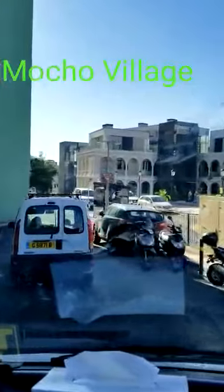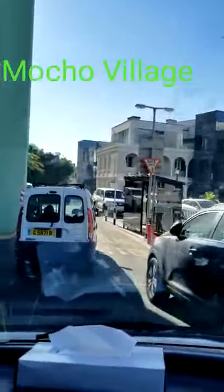Yes, and then we walk to the border. To the border, just kind of walking through, you've got the frontier around 25 minutes away from the cable car. Oh, okay. 25 minutes. Yeah, 25 to half an hour's walk.